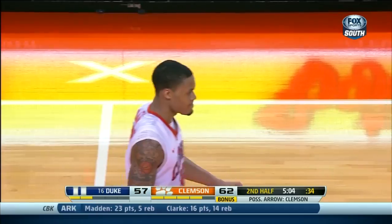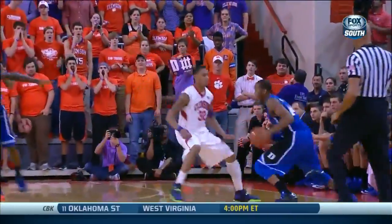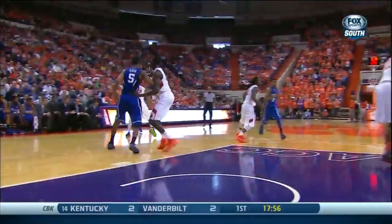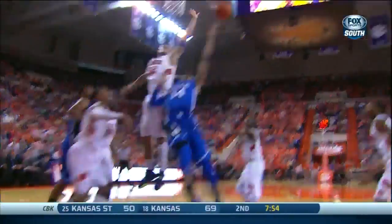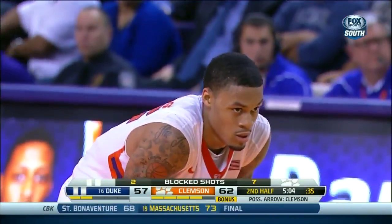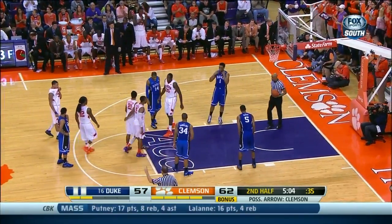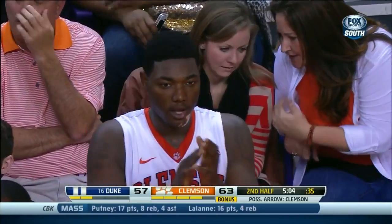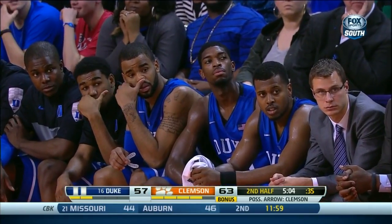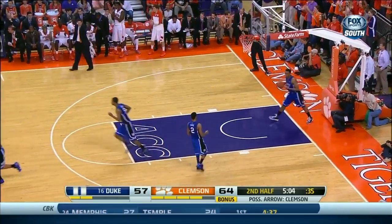I don't know that I remember seeing a player like McDaniels on the defensive end of the floor. You can't even see him most times, and then he just comes out of nowhere and saves the play. 7 blocks today for Clemson. And McDaniels and Noko have combined on most of them. Harrison free throw good. Six-point game with 5:04 to go. Both of them good. The largest lead of the day for the Tigers.